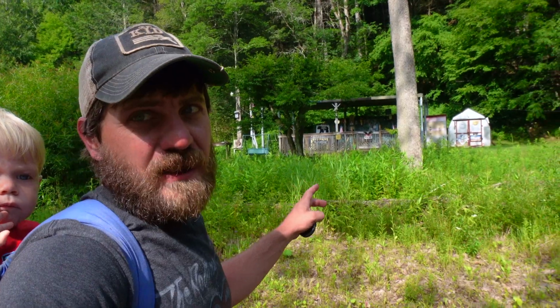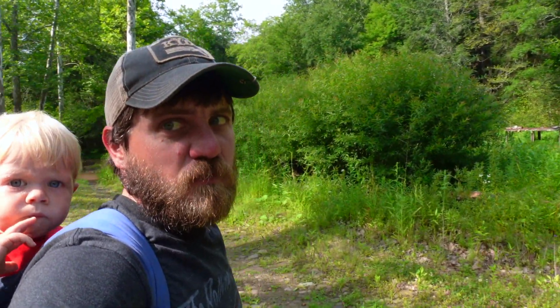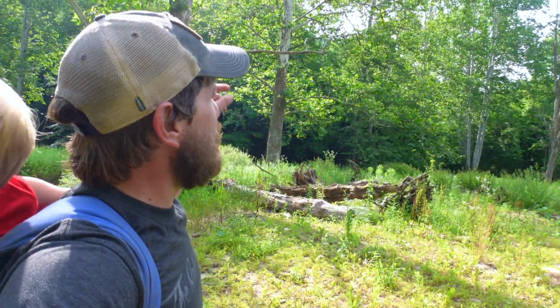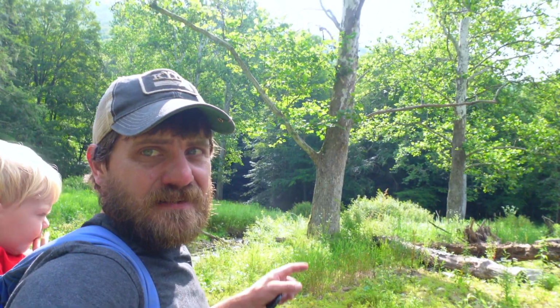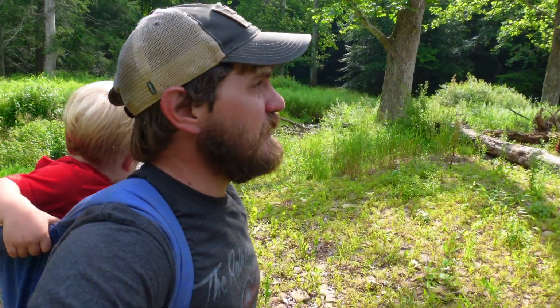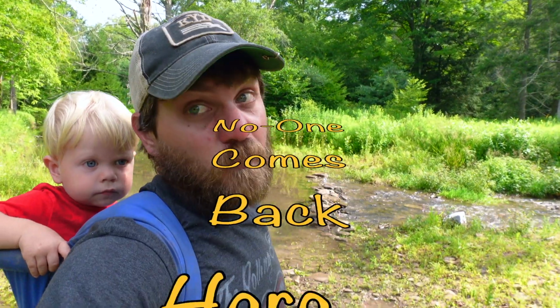So there's quite a few cabins back this road, and what a beautiful place this would be to have a cabin. Hard to get to, remote, quiet, and look at all these big, beautiful sycamore trees. Sycamores have always been one of my favorite trees, friends, and this area along the creek down here is loaded with them. I think all this was logged at some point in time, but generally speaking, it's pretty remote, untouched wilderness. No one comes back here.